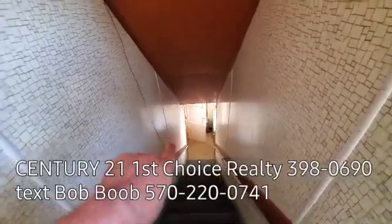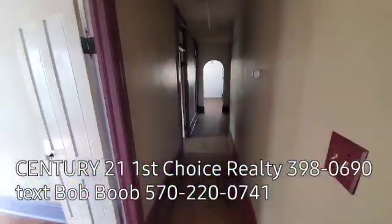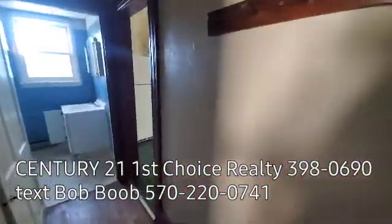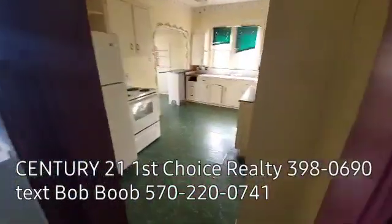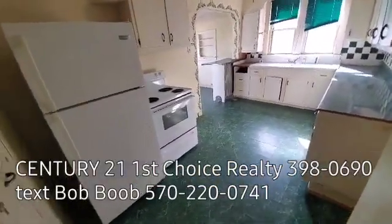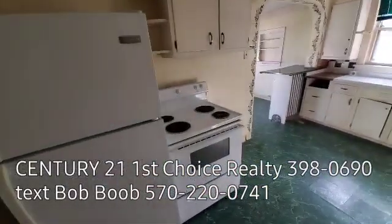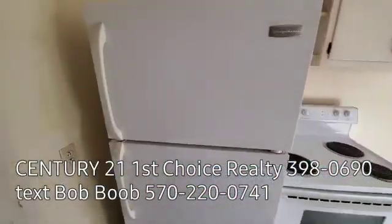So that's where you would go into the first floor apartment. As we come up here, you can see it's a really long, narrow hall. On the south end, we start with a big kitchen. The appliances that are here are included. Everything's as is. This is kind of a neat older feature.